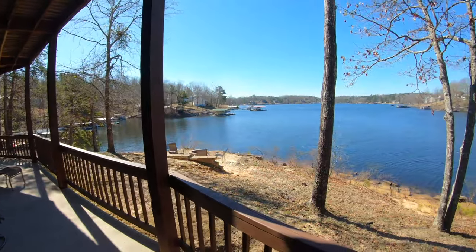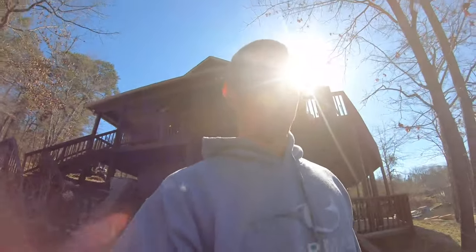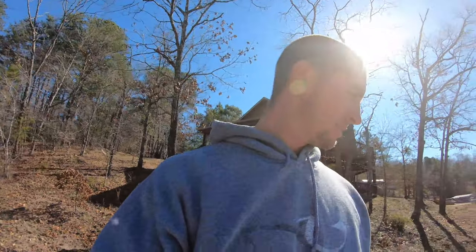Lower level of the dock. Oh man, this lake is beautiful. I'm a fan of Smith Lake. I've been here a couple other times and did well. This is my first top 10 in my professional career. I was here on Smith Lake. So, how do we get out of here? There we go. Head out here and see what's going on the dock.